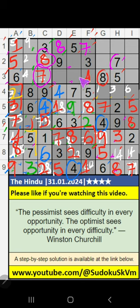Column E, 2 numbers are remaining 1 and 6. Third row, we have 6. So 6 can't come in this cell, 6 is confirmed here. Then 1 is here. Column D and 2nd grade. Only 1 number is remaining, 2. 2 is confirmed here. Third row, 2 numbers are remaining, 3 and 9. It will come in one of these cells. Column B, we have 3. So 3 can't come in the cell, 3 is confirmed here. Then 9 is here. First grade, column B, 2 numbers are remaining, 2 and 4. It will come in one of these cells. We will confirm later.